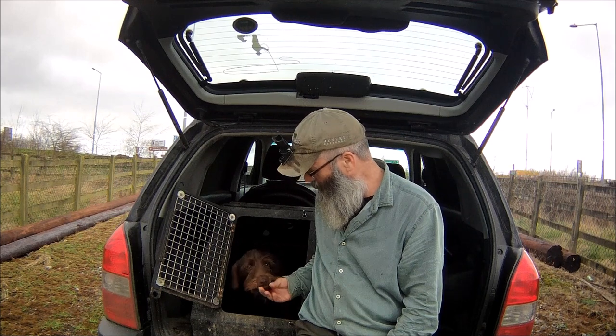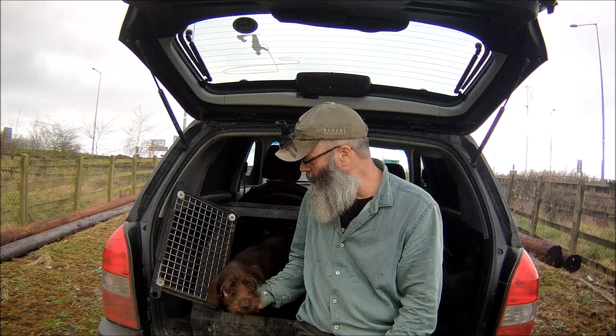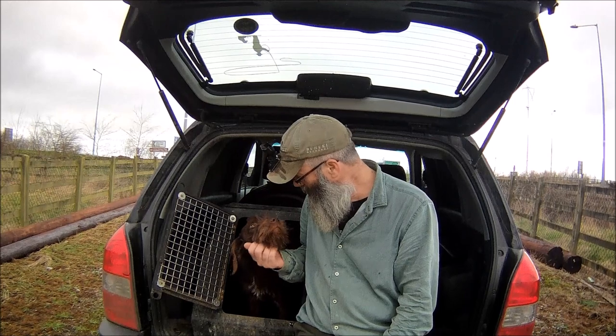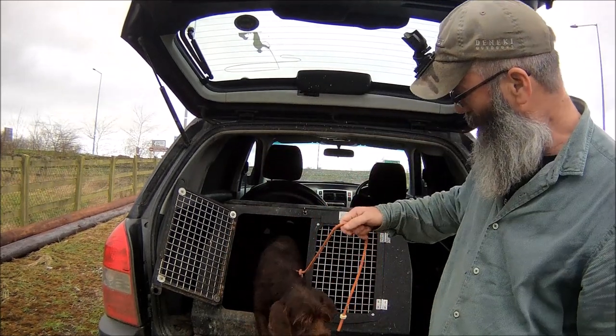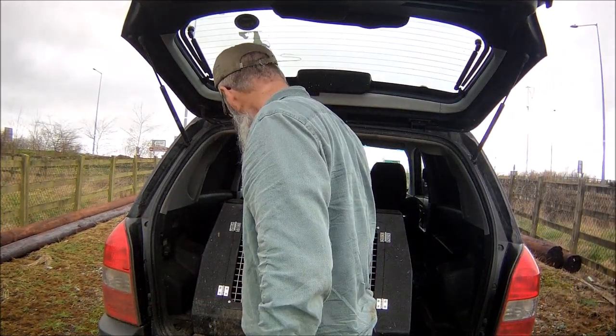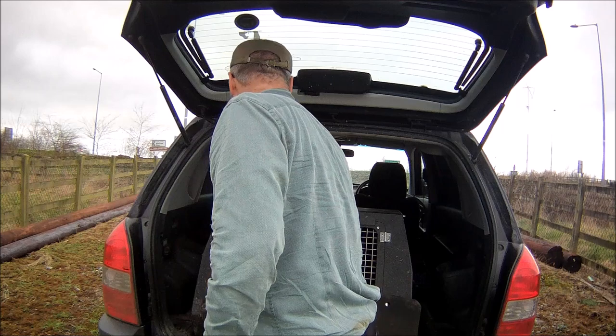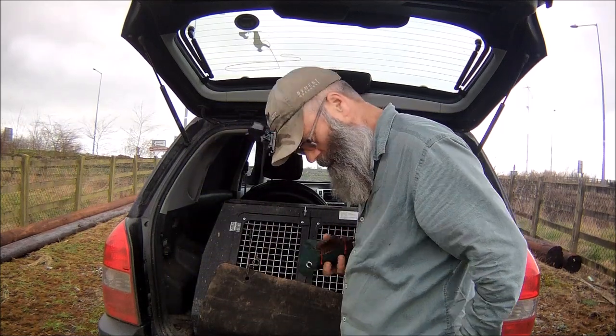So I'm going to bring her into a field here now, and just let her run around and watch her and sort of assess her, and then I'm going to throw a dummy a few times and see if she'll retrieve. Jess, come on. Good girl, come on. Good girl, Jess.